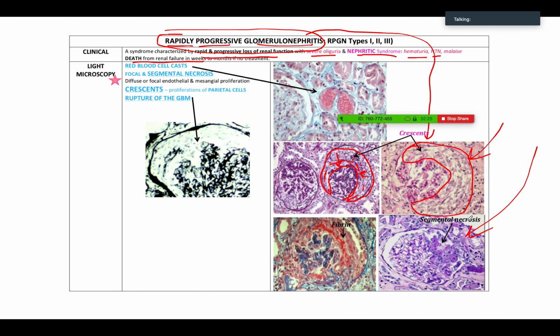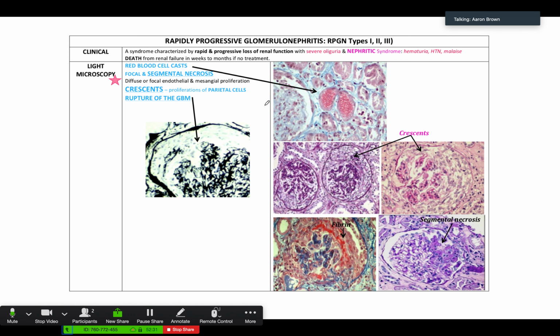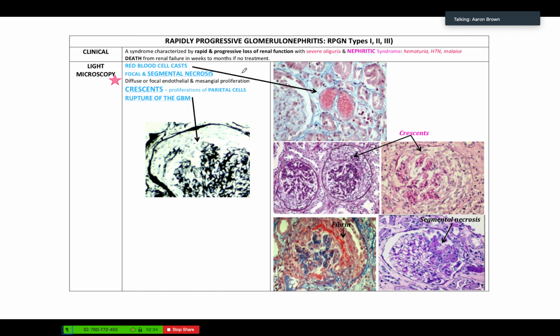Sure. So for rapidly progressive glomerulonephritis, what we're looking for is a rapid increase in the damage being done to the kidney. Normally inside of our glomerulus, the blood vessels take up the entire space. In rapidly progressive, we start having a lot of inflammation that causes fibrin and other debris, other waste, to be put down in that area.